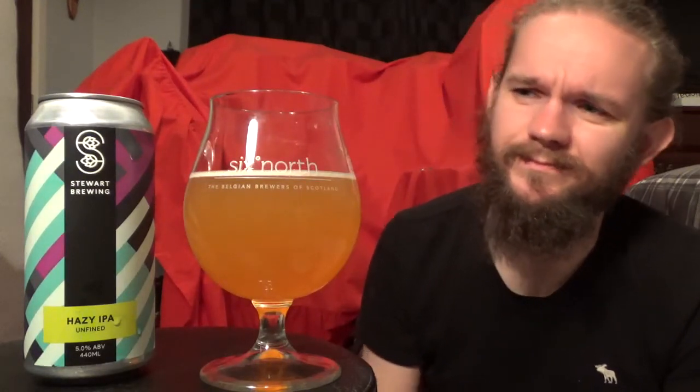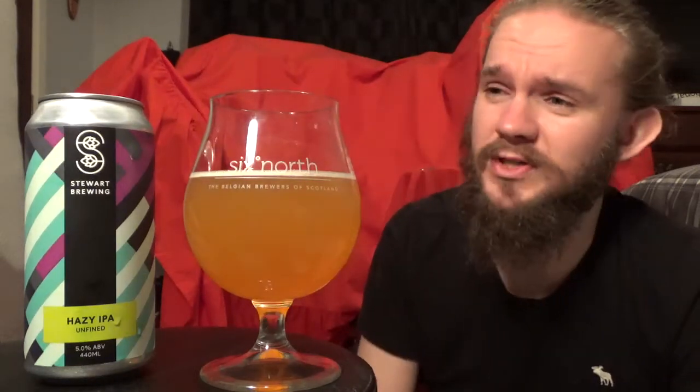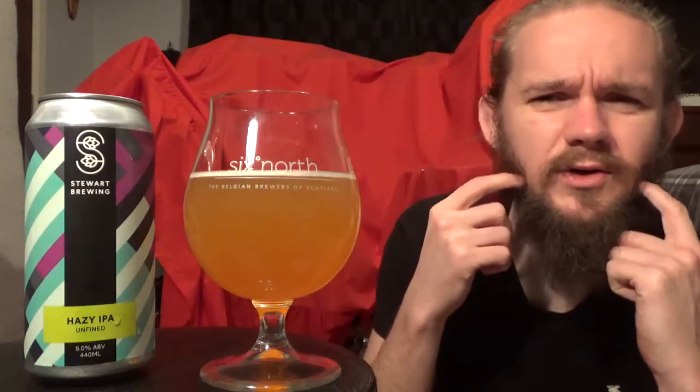It is lighter than quite a few of the other ones that I've had from these guys, although in fairness, if I remember rightly, quite a few of the Stewart Brewing beers are fairly low in alcohol content actually, but they always packed a good bit of flavour, and this beer certainly carries on that kind of mantra, if you like.